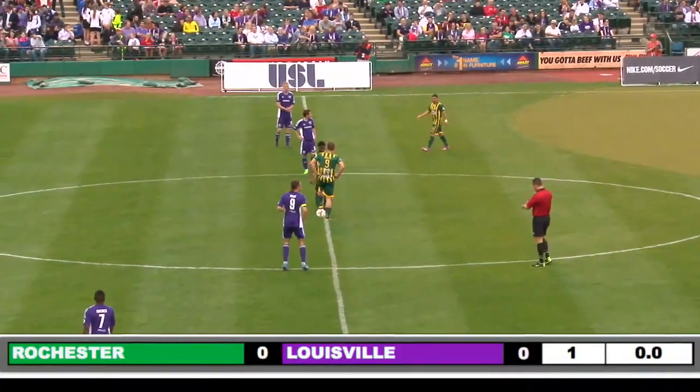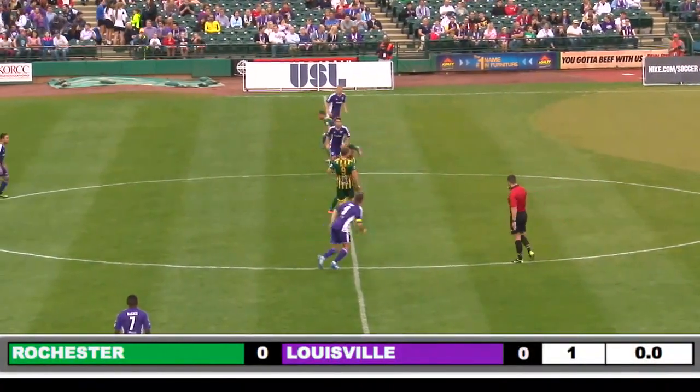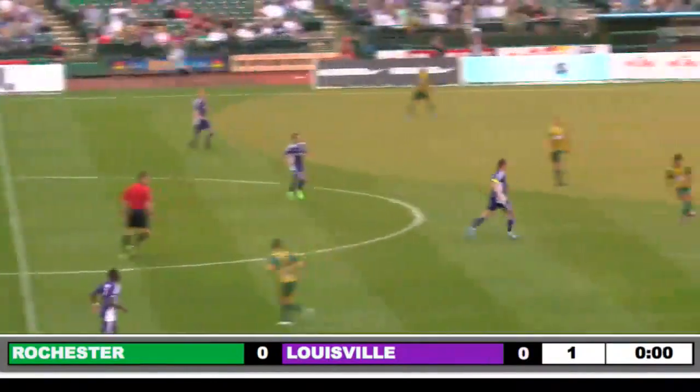And I'm very much looking forward. This will be the second game I've gotten the call here for Louisville City, and we're off.